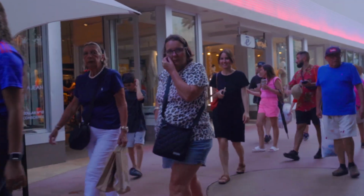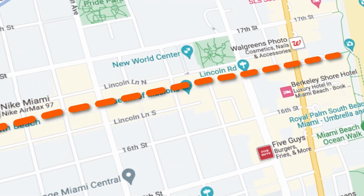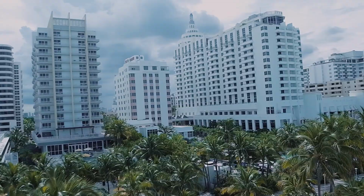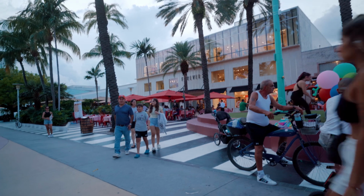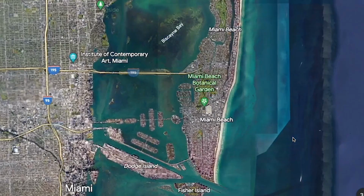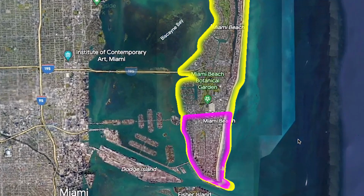This is one of the best places if you want to watch people. You just sit in any of these restaurants that are in the middle of the road, which is a pedestrian road. Lincoln Road is located in the city of Miami Beach, in the district of South Beach. So for new visitors, this can be confusing. Miami Beach is a barrier island between the Atlantic Ocean and Biscayne Bay, and South Beach is a district of Miami Beach. But it is too hot, so we stop right here.